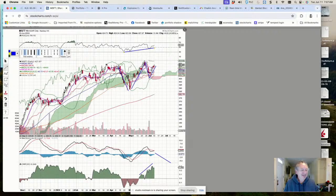Again, once it exceeds this old high back in May, we think that this has some room to run to about 455 to 460 before it gets overbought. Strong, heavy turnover on this one day at the end of May when the stock planted a low in the chart. So all is good here with Microsoft.